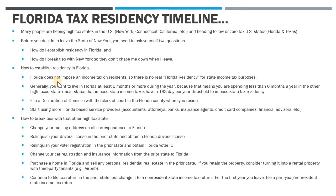The other things that you can start to do are use some more Florida-based service providers. So when you move down there, get a Florida accountant, get a Florida attorney, maybe move your bank accounts down there, insurance agents, whoever you work with on a regular basis. These are all little things that you can do to start to establish residency in Florida.